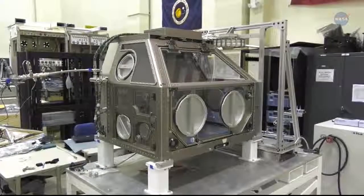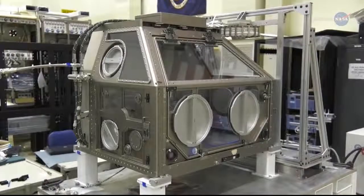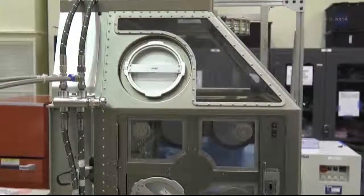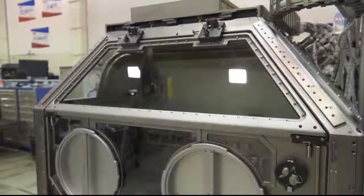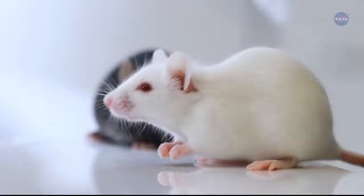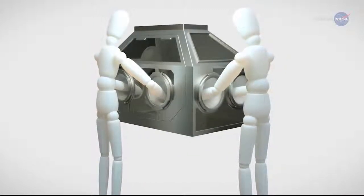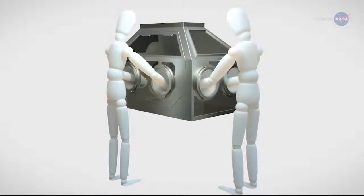The MSG has proven so popular over the past 16 years that a second glove box is being added to the station. The new model will focus exclusively on life sciences investigations and is known as the Life Sciences Glove Box, or LSG. This fully enclosed facility will allow crew members to perform developmental biology experiments on cells, insects, aquatics, plants, and animals. The LSG is almost twice the size of the original MSG and can accommodate 2 astronaut crew members, sometimes guided in real time by scientists back on Earth to conduct 1 or more experiments simultaneously.